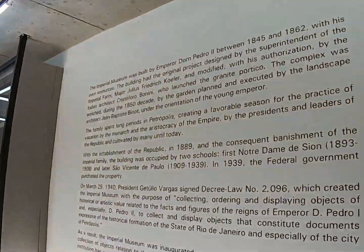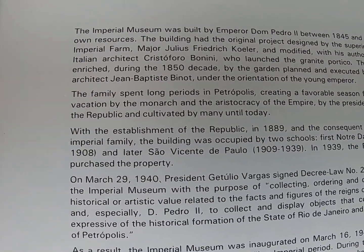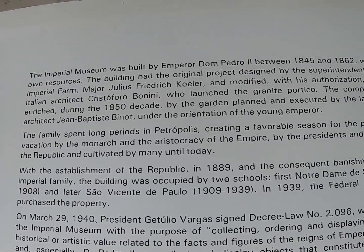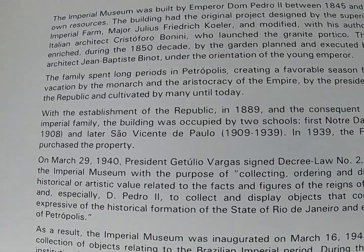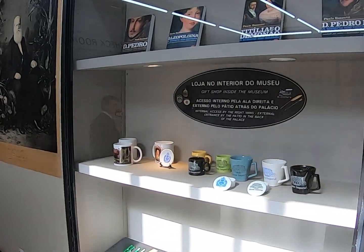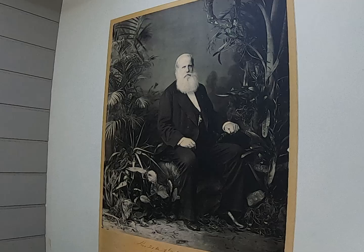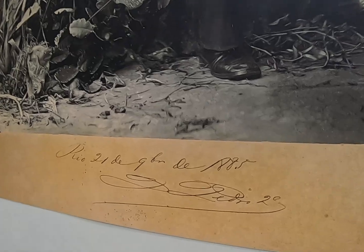So luckily they have an English display. The Imperial Museum was built by Emperor Dom Pedro II between 1845 and 1862 with his own resources. He was a very rich man. And then they made it into a museum, and they have a gift shop, so we're gonna see the gift shop at the end of the tour. And here's a photograph of Dom Pedro blown up from 1885.